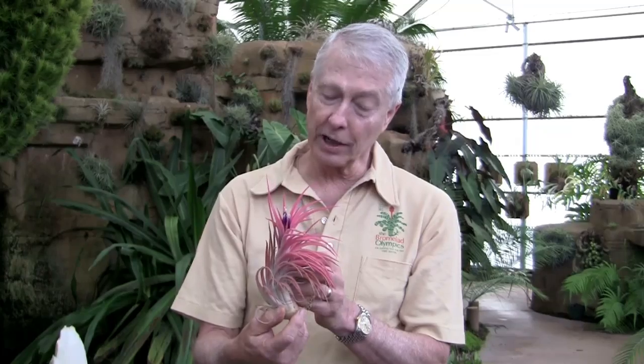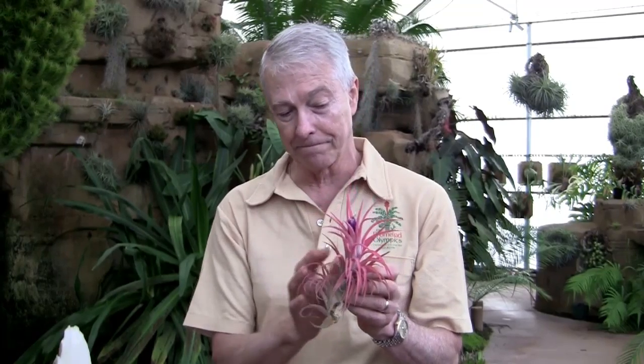Another plant, a lot smaller, also very beautiful, is Tillandsia Victoria Molly Sheffield. It's a little different than a standard Victoria. Victoria is a hybrid of ionantha and brachycaulos, and this one I got from a wonderful lady in Texas many years ago named Molly Sheffield, so that's why we called it Victoria Molly Sheffield. It has a little bit different color and shape than a normal Victoria. You can see this one's coming into bloom, which is why it has so much color.